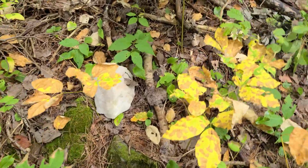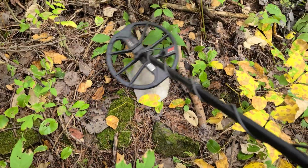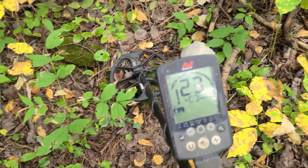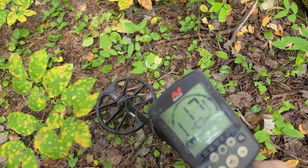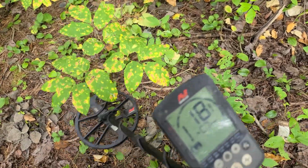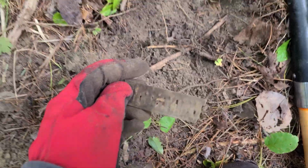All right, we're going to swing the detector over here for a little bit. Nothing. All right, nothing under the quartz, but a steady something here. Well, look at that. It's another harmonica. It's the second one we found here.